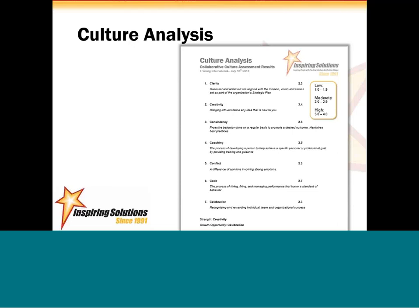So what you'll be given back is a summary report that lists for each of the 7 qualities an average. So for instance, in this culture analysis, Clarity scored a 2.9, which on the scale of 1 to 1.9 being low, 2 to 2.9 being moderate, fits right at the border of moderate to high, which is 3 to 4 points. And then at the bottom of the culture analysis summary report, you'll see the greatest strength was creativity, and your greatest growth opportunity would be in the area of celebration.